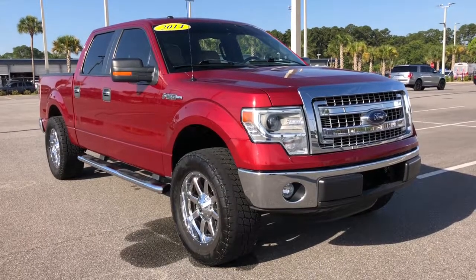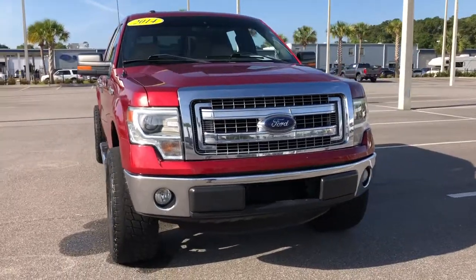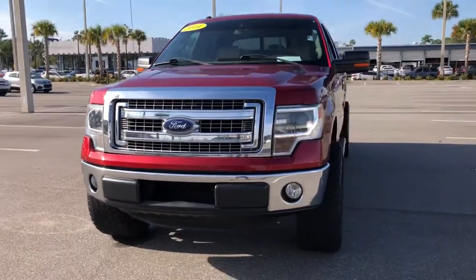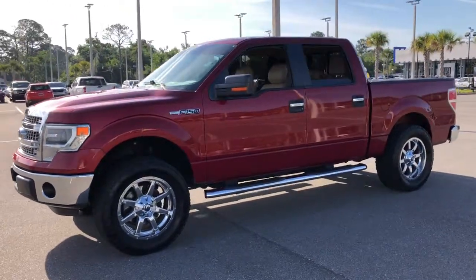Here is a wonderful 2014 Ford F-150. This vehicle is an outstanding buy with fewer than 80,000 miles on the odometer. Take a closer look at this full-size F-150.